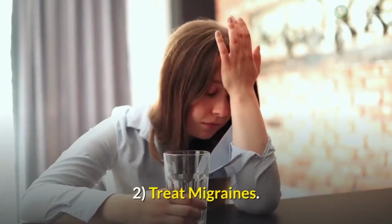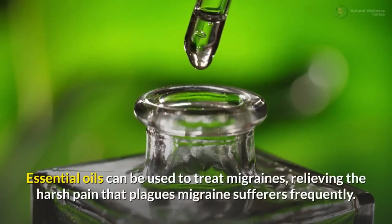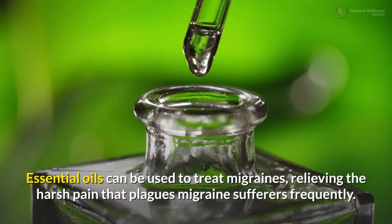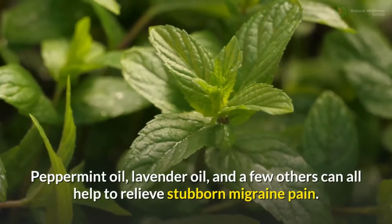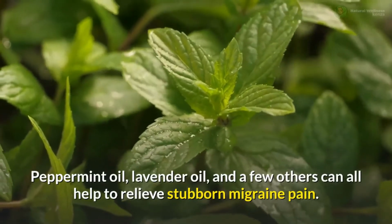2. Treat migraines. Essential oils can be used to treat migraines, relieving the harsh pain that plagues migraine sufferers frequently. Peppermint oil, lavender oil, and a few others can all help to relieve stubborn migraine pain.